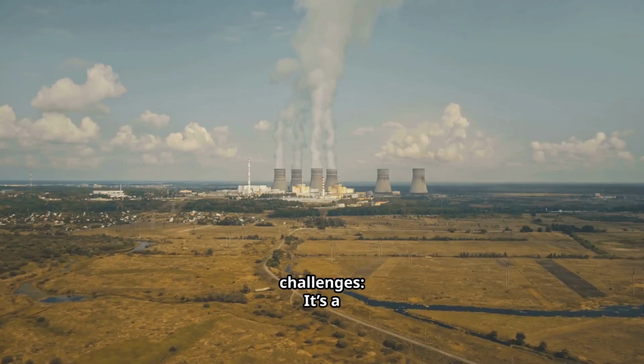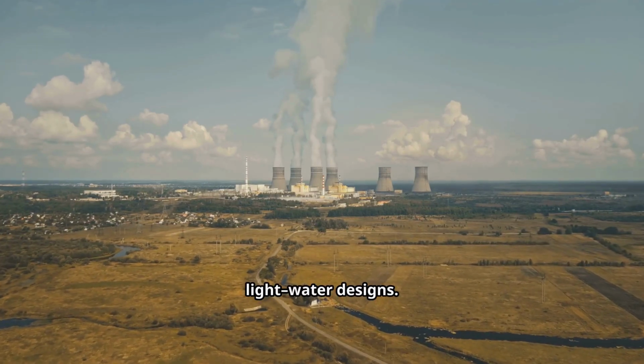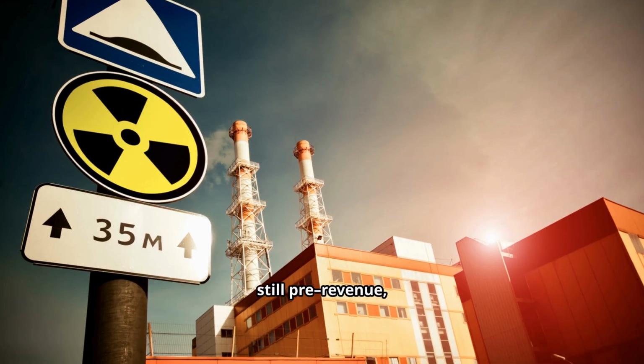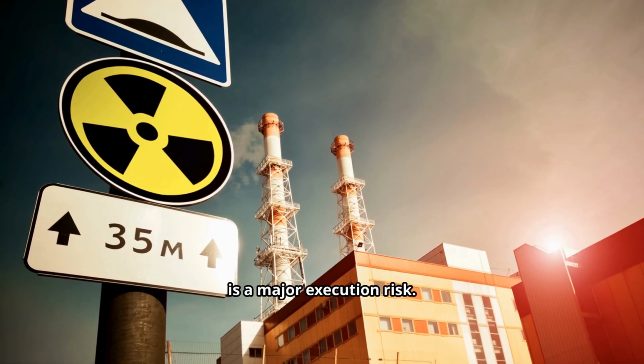Oklo challenges. It's a fast reactor, which regulators have less experience licensing compared to conventional light water designs. That can mean more scrutiny and longer timelines. The company is still pre-revenue, with ambitious schedules. Delivering the first real plant on time and on budget is a major execution risk.